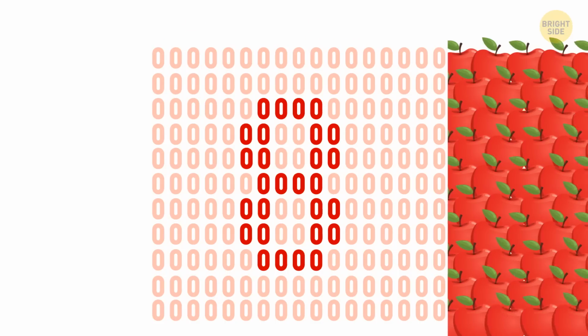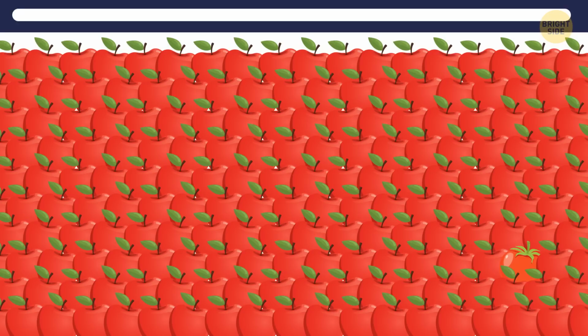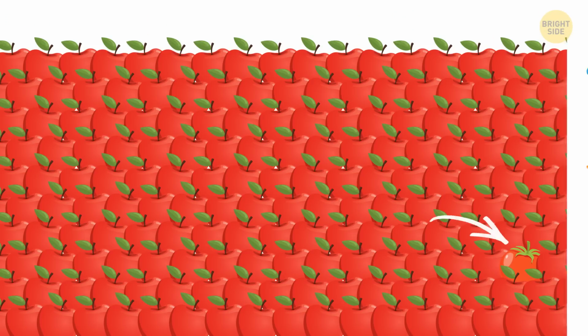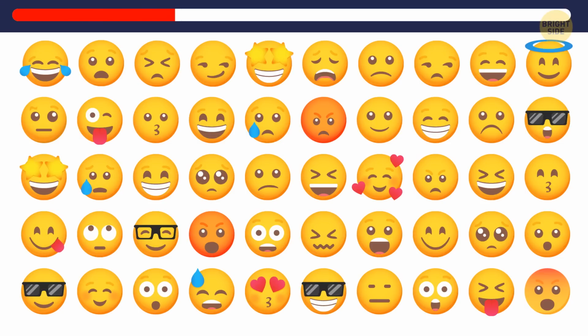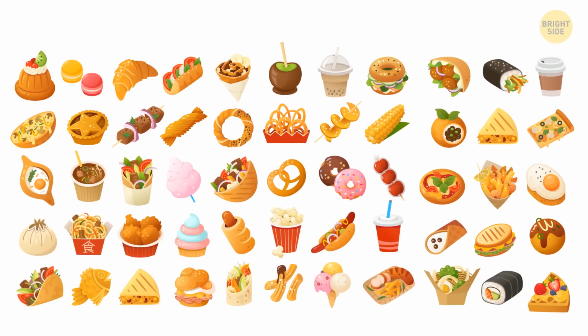Here it is. Does this pattern consist of red apples only? Nope. Here's one tomato. Can you find two similar emojis among this variety? Here they are. What about this set of emojis? Can you see two identical emojis?